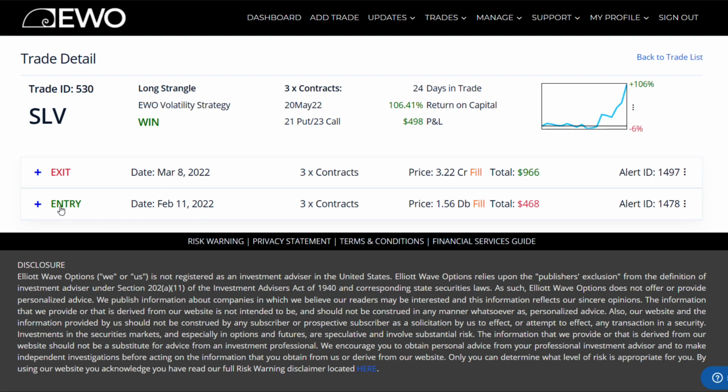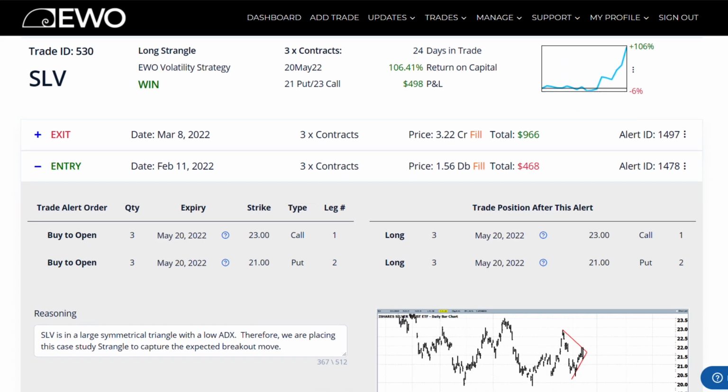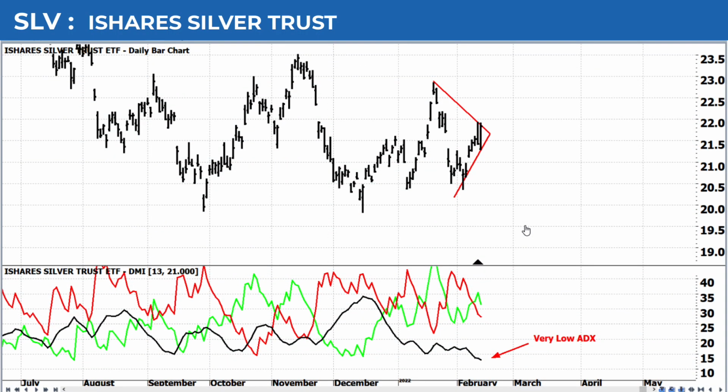You see that kind of a setup when you have really low IV, and when we look at the chart, you can see that we had a well-formed symmetrical triangle and a low ADX. That kind of coincides with the low IV. We like a low ADX in our strangles because it tells you the stock has been in a consolidation phase for a while and is likely getting ready to break out.